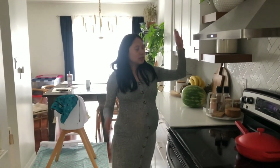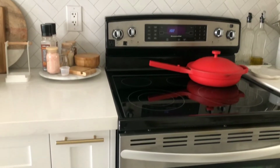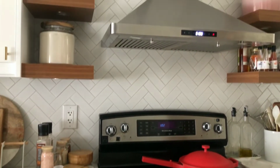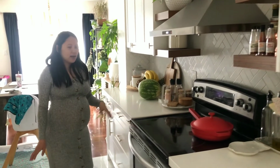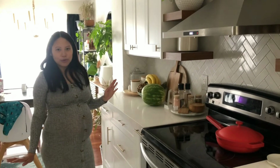What we chose here was to do a herringbone style tile. I really wanted to do subway tile originally, but I think the herringbone works well in this space. We can always do subway tiles if we ever do our bathroom.